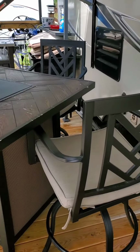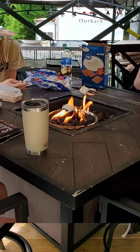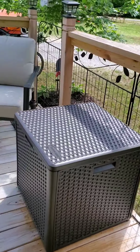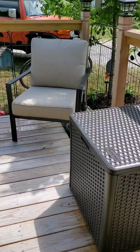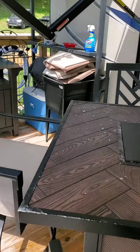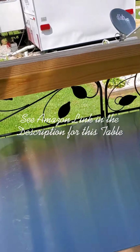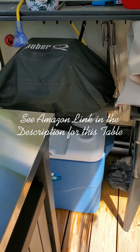So this is our deck, and this is a bistro table with a fire pit in the middle. I had my niece's husband build this deck for me last summer, and he did a really good job. Over here is where I cook a lot of our breakfast and our lunch and dinners. We cook out with a little Weber grill.